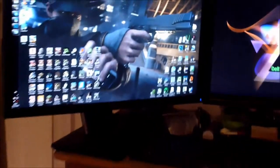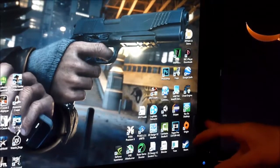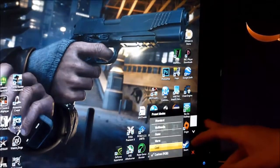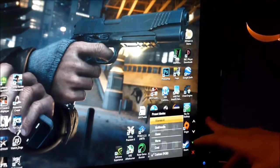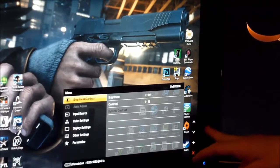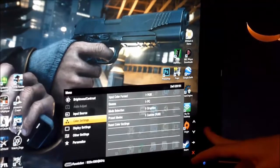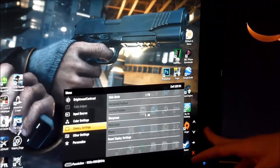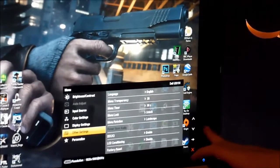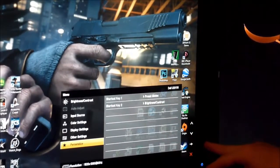Yeah, just there. Have a look at the menus. So, menus on this are very easy to use, because the buttons you can push from the front. So you can have instant access to brightness or contrast. Preset modes. Things like cool, warm, game, multimedia and standard. Custom. And the menu. It's got brightness or contrast again. Input source, I've got on auto select. Colour settings, which I don't mess around with because I like the way it is. Display settings, other settings, and finally personalise the shortcuts. It also tells you the name, which is useful because this is a flipping complicated name.